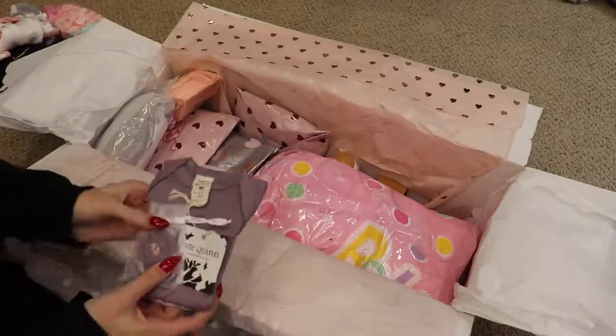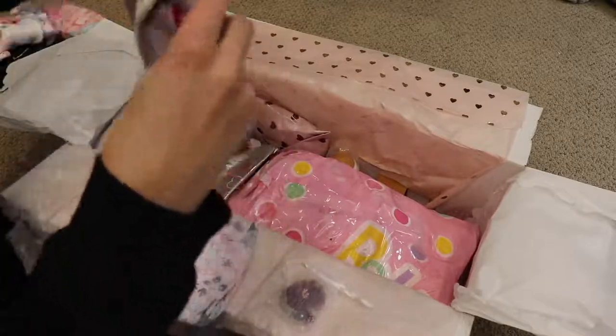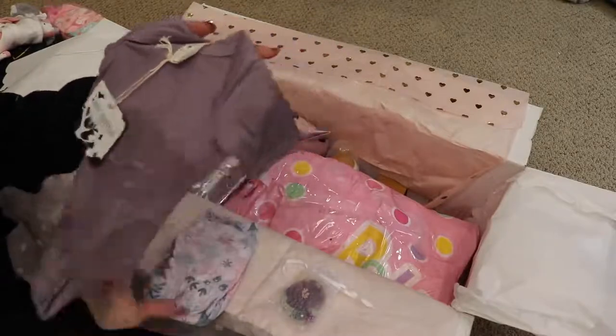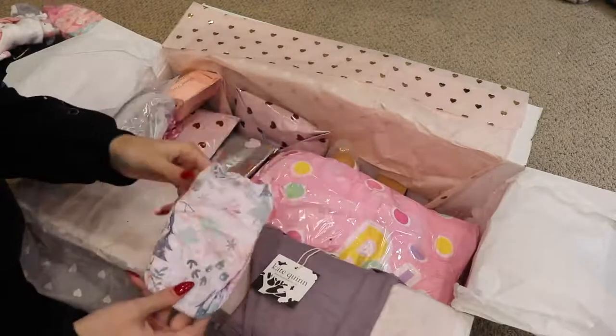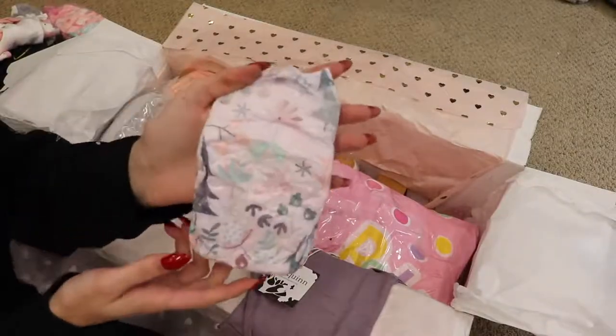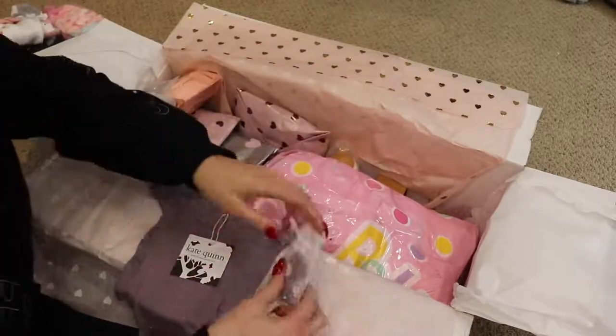Oh my goodness, this looks so cute. Okay, I've never heard of Kate Quinn, but this, oh, a pretty little, I don't know how to describe this, but it's like a darker purple. This diaper is so pretty. That's such a weird sentence, but it is. I've never seen this one before. I love it. That's so cute. This is really gonna look so good on her.